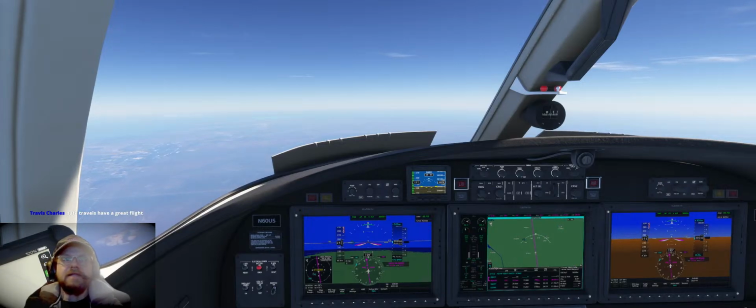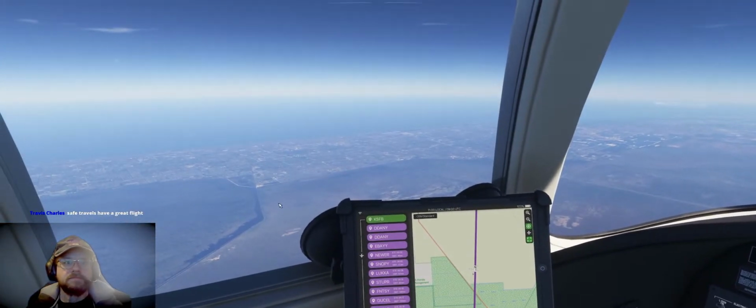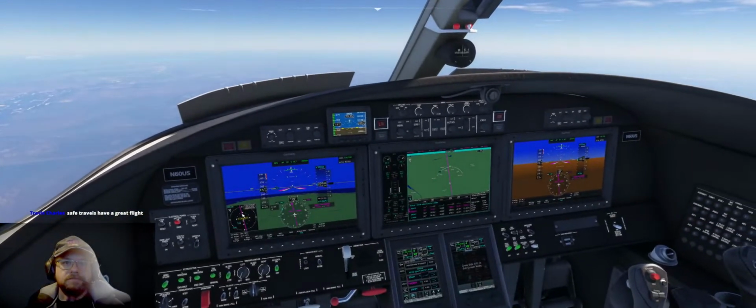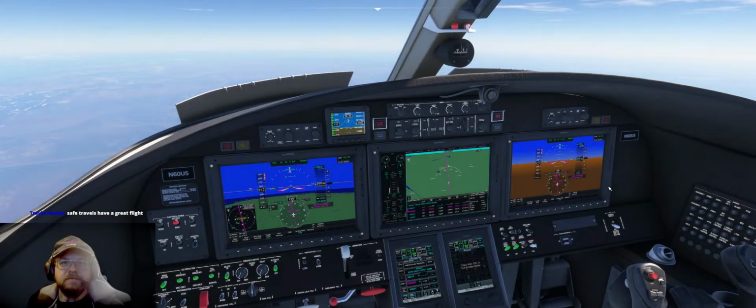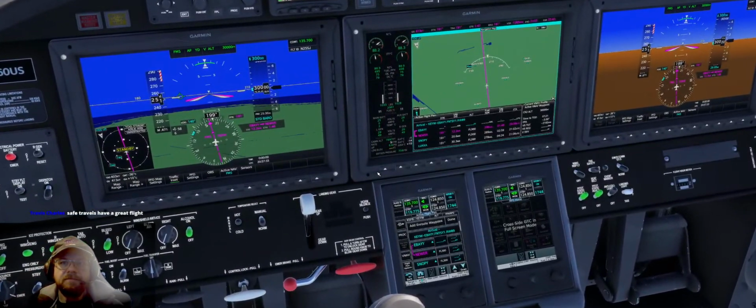Is anyone thinking of getting this? I mean, the cabin's functional. It's just default though. That's all. There's no customization in it.